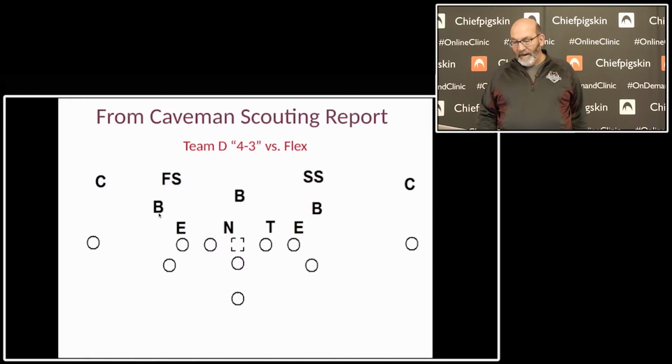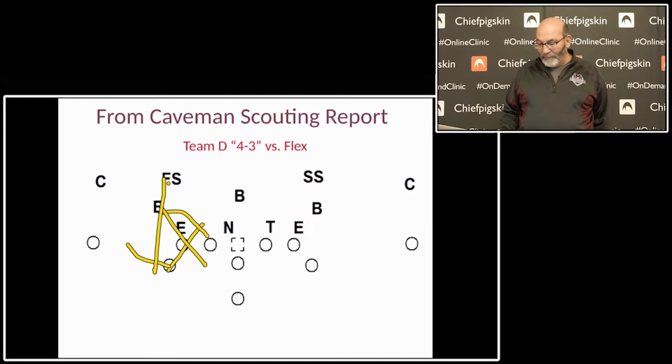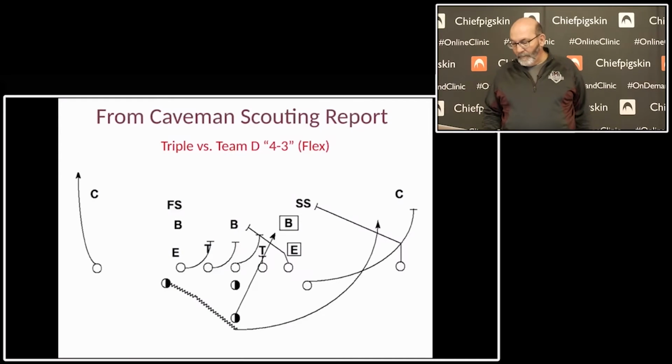Particularly if this guy and this guy are reading that guy. You know, if he's inserting here, boom, he's coming. If he arc releases, boom, he's scraping the quarterback right now and he's downhill for pitch, okay? So that's given us some issues in the past. We've gotten a little better at it lately. Here's what would be triple Team D against a 4-3, okay? Here's our read, here's our pitch.